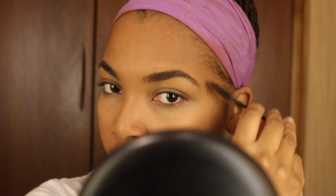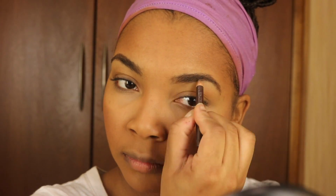Alright, so step 4 are my brows. I'll be using just a regular clean spoolie to brush them straight, make sure that they are all in line as much as possible. And then to fill them in, I'll be using my CoverGirl eyebrow pencil. Super simple. With this, since I don't have a lot of time, I'm not going to be using the concealer method. But since my eyebrows are fairly done, I like to try to keep them as maintained as possible. It's easy for me just to blend them in and keep going.